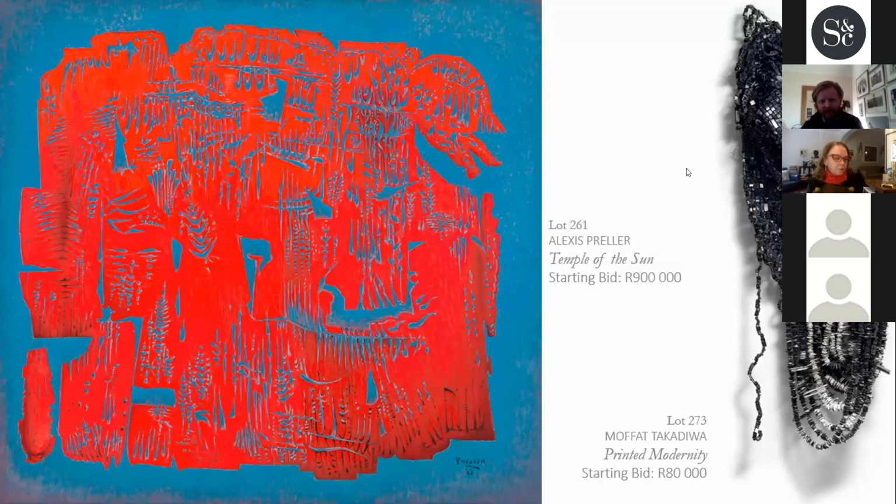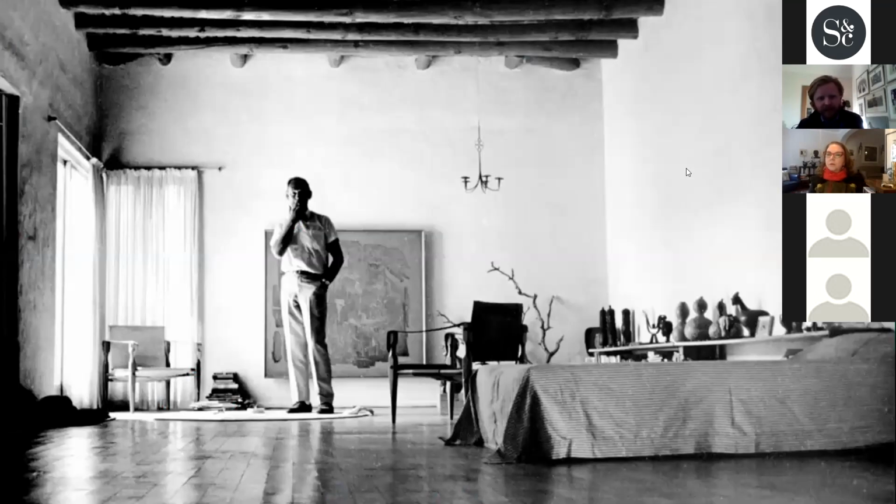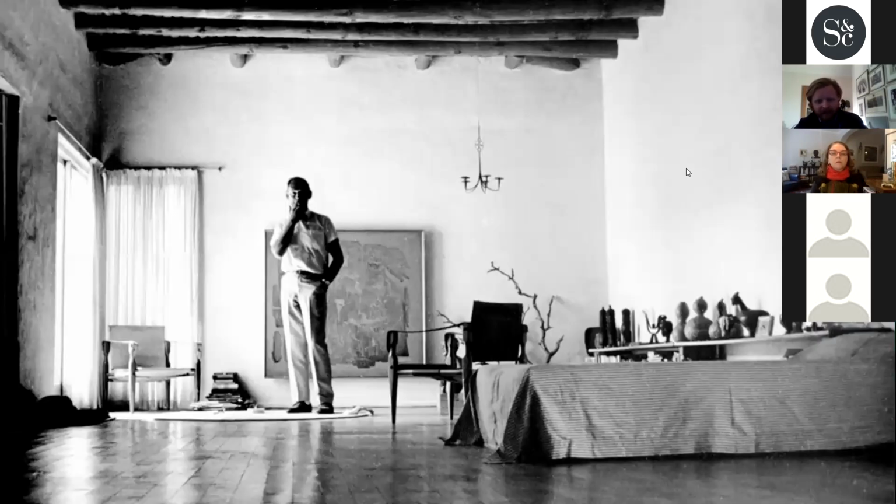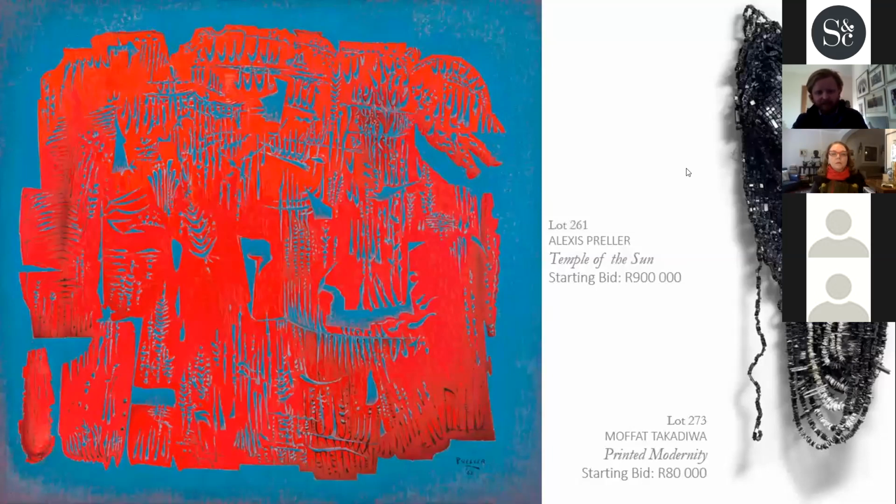I think a work like this, Temple of the Sun from 1963, would be read as a palimpsest of sorts. The idea of this language or scroll or manuscript being constantly changed, scuffed out, redrawn, rewritten, across different civilizations and across different cultures. And I suppose Moffat Takadiwa is doing something very similar. The idea of giving an immediately important theme a new kind of visual language. Very interesting, I think, seeing them together.